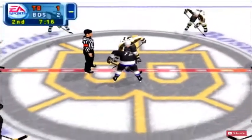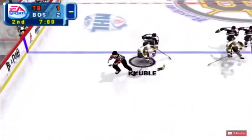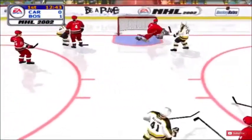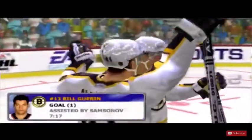With that goal, Boston now leads 2-1. Well, Jim, that goal puts him in pretty good shape. Now Aaron gets checked. Yeah, well, that's going to happen sometimes. He scores! He sure got good mallet on that one.